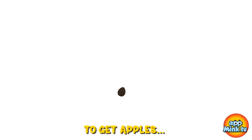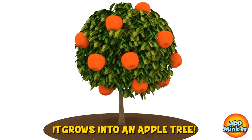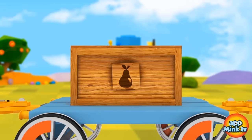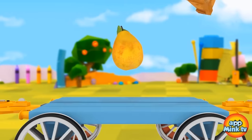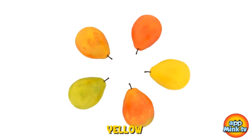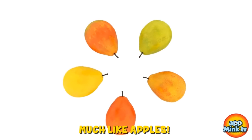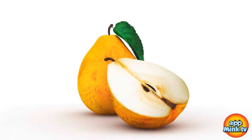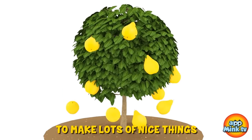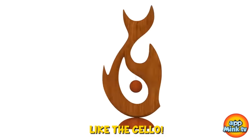To get apples, we plant an apple seed from the core in the ground, and it grows into an apple tree. Now, what's our next fruit? It's a pear. Pears come in different colors, including green, orange, yellow, and even red. And they grow on trees much like apples. The wood from pear trees can be used to make lots of nice things, like ornaments, tables, and musical instruments like the cello.